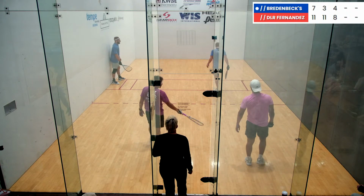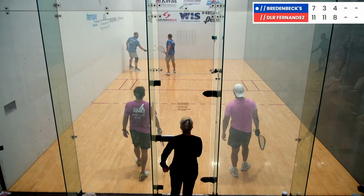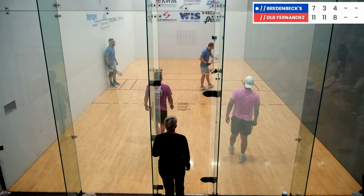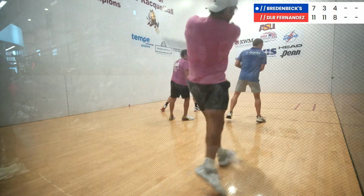Sam, bit long serve there. If you'll notice that drive serve was really long because Sam did not stay low through his swing. He raised up right at the end and it started sailing. Sam with a good lob serve there. Might come off a little.